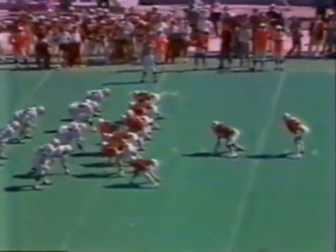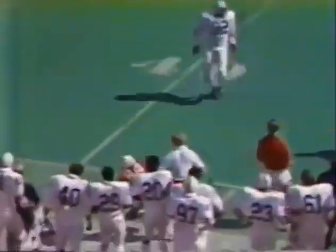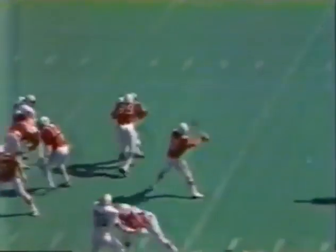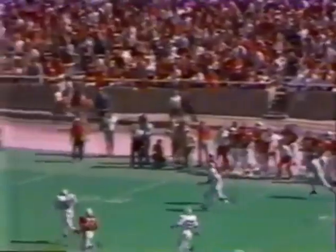Hager on a keeper. Nebraska at the Cornhusker 31. Hager complete out to the 38, a first down to Smith. To the air again. Good protection. Going long, looking for Smith.